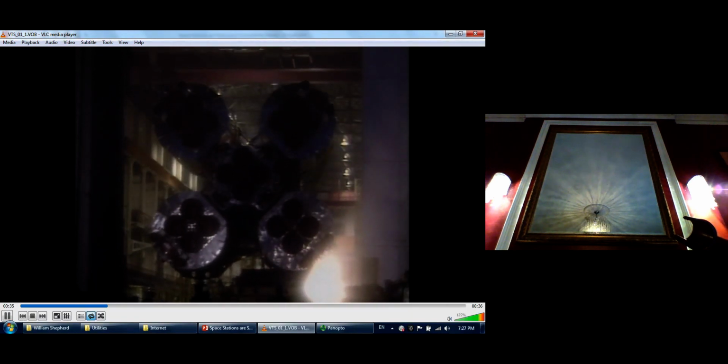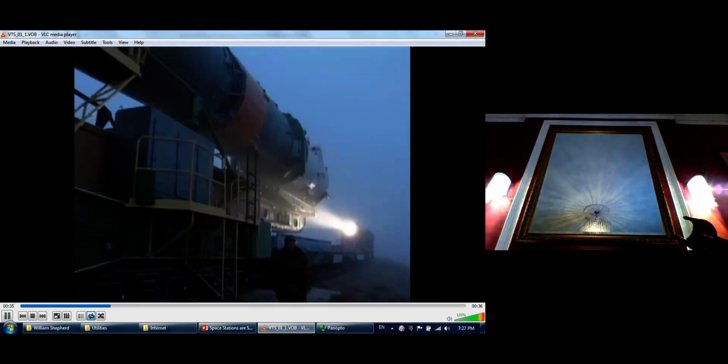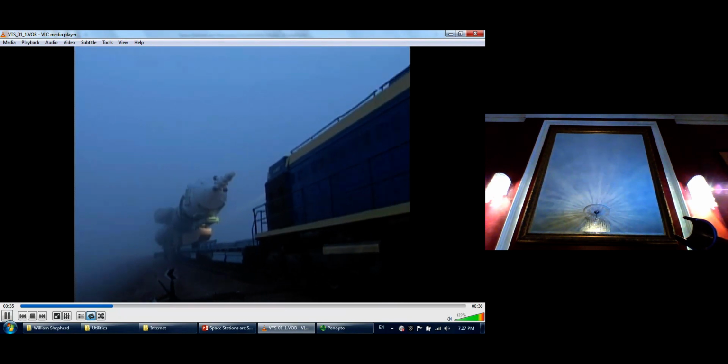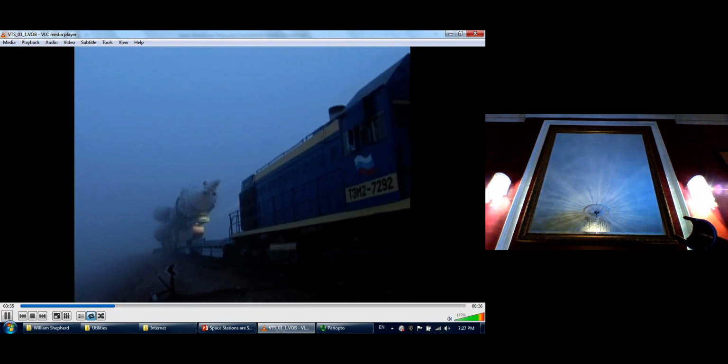Gagarin's bigger than Michael Jackson in North America. This is our booster. It's also called a Soyuz. It's a Soyuz booster. It comes out in a large rail car, 3 days before our launch. It goes out to the launch pad. It takes about an hour to get out there.